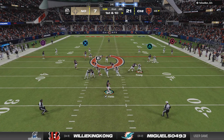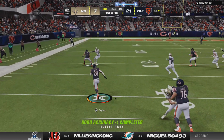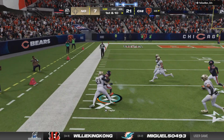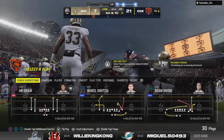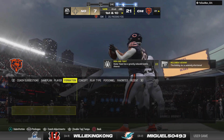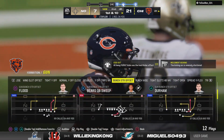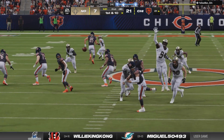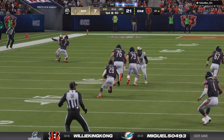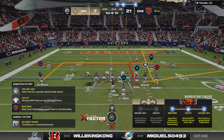On 1st and 10, here's Fields. They'll set up the screen to Taylor. Oh, he's got some breathing room. He'll get this one down near the 20-yard line, just shy of the 20. They'll get 34 yards there. This offense is looking very comfortable here in this first half. Very relaxed, very smooth, very efficient. No wasted motions. Things are definitely going their way, and they continue to move the ball downfield.